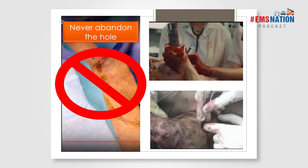We've all heard, never abandon the hole. You don't want to, you'll never find it again. It's a bloody mess, you'll never get back in. The reality is you've just cut a hole in the patient. That hole is there. You will be able to stick your fingers back into it and find it again.